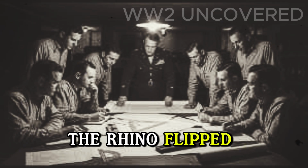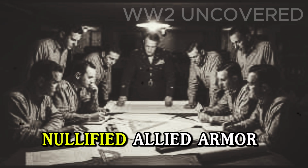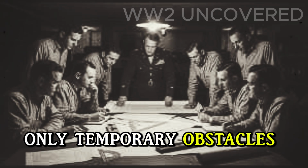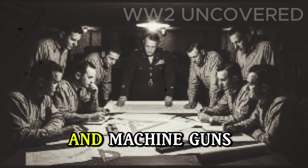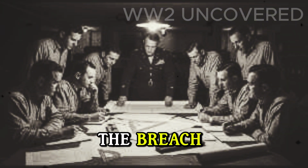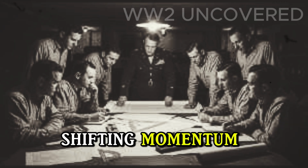Tactically, the Rhino flipped the bocage problem inside out. Where hedgerows once nullified Allied armor, they now became only temporary obstacles. Once a Sherman Rhino breached a hedge, its main gun and machine guns could instantly suppress enemy firing positions. Infantry filled in the breach. Supply and motor convoys surged forward, shifting momentum.